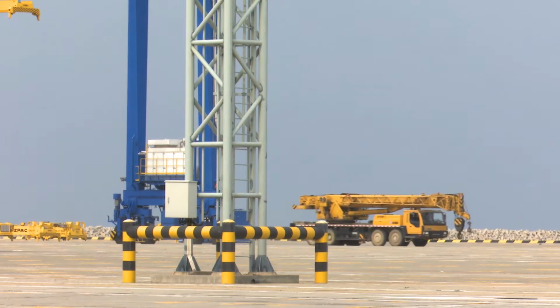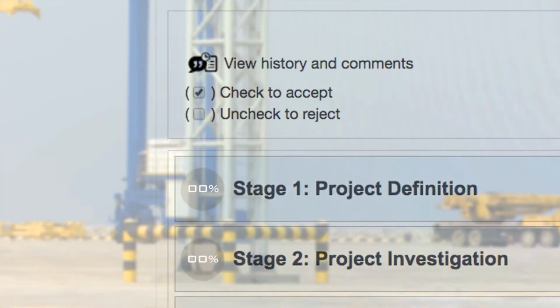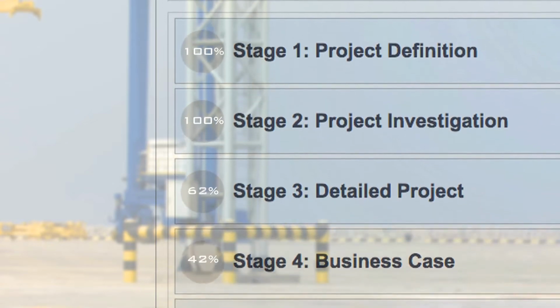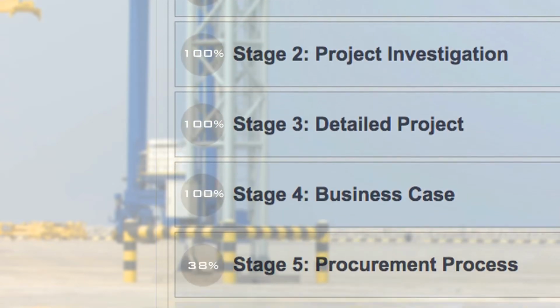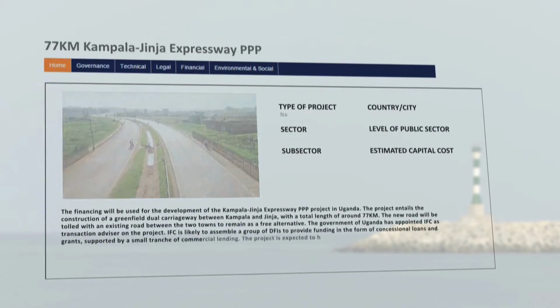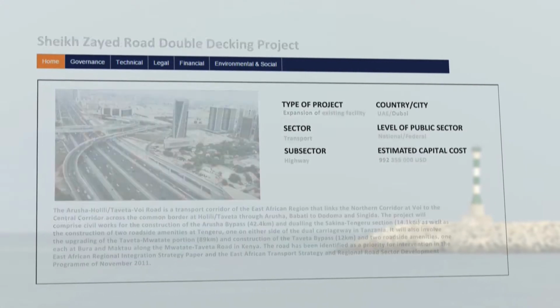The software takes users all the way from the project definition to its investigation, its management, and its business case in full view of all stakeholders, up until the procurement process. That's where potential bidders can log in and find precise answers to all their questions.